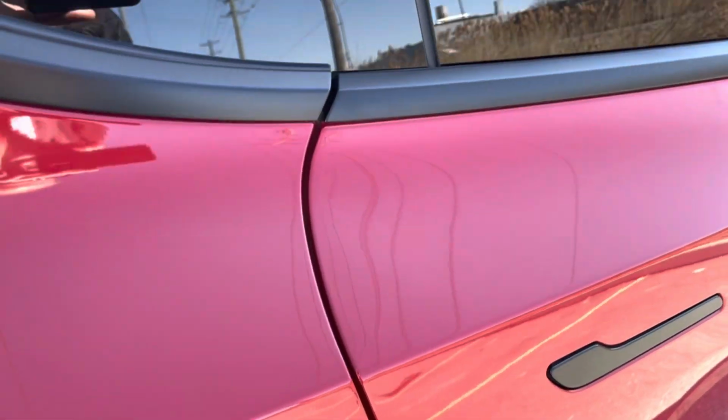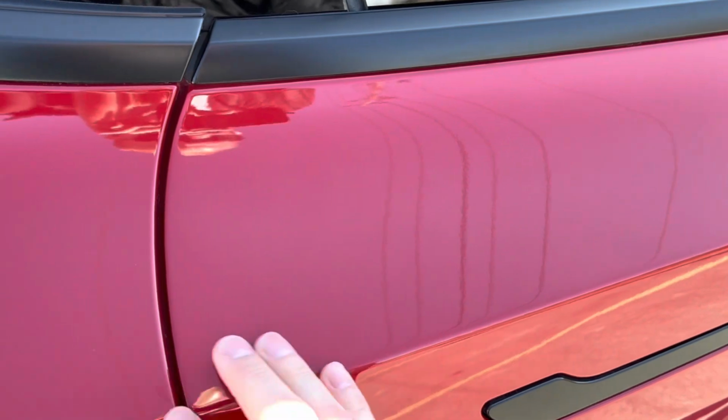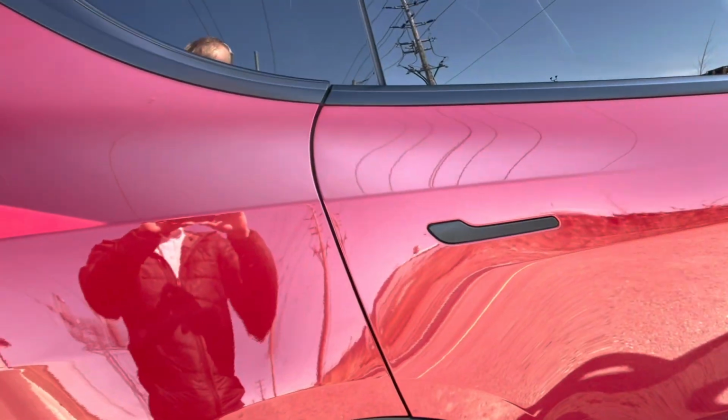They don't close with a nice thunk of a luxury car, because that's the kind of prices you're paying with these things. They close a lot harder and clunkier. There's some panel misalignment, as you can see.